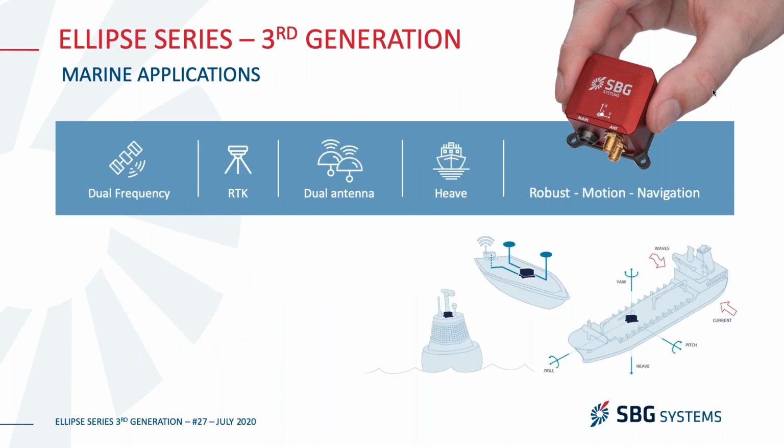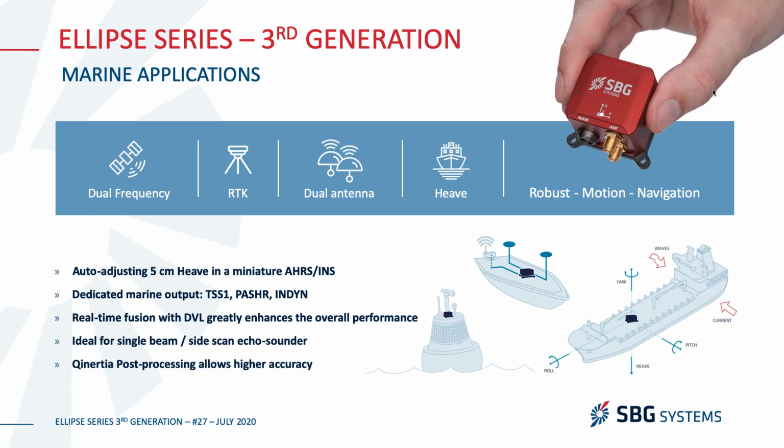Of course, as we were seeing at the beginning, we also have some marine customers with the Ellipse. There are a lot of different scenarios in those marine applications, but the key things here might be either motion or navigation. When we're speaking about navigation on a boat, the dynamic is very slow, so the dual antenna heading will be key. Heave measurement is also an extremely important functionality for that market, and we are able to provide a 5 centimeter heave. It's especially suited for shallow water or inland water.